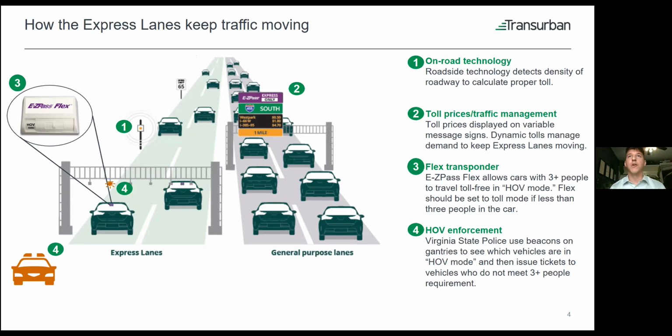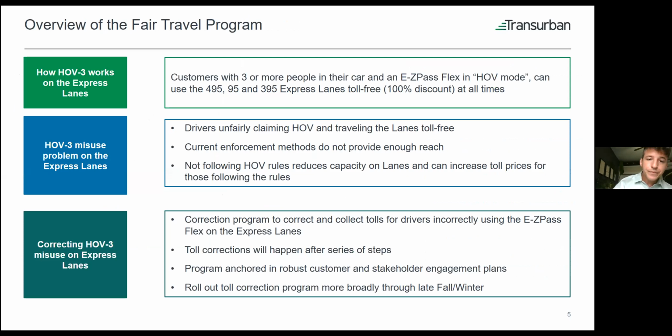And Transurban got to thinking, there are some fundamental flaws to this type of enforcement, and we want to dive deeper. This is where the Fair Travel program came out of. We had a theory years back that people were taking their Flex transponders and putting them in HOV mode even though they didn't meet the required occupancy in their vehicle. We called this misusing their Flex.